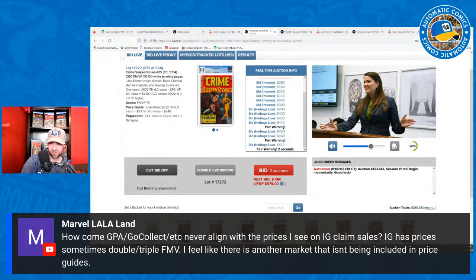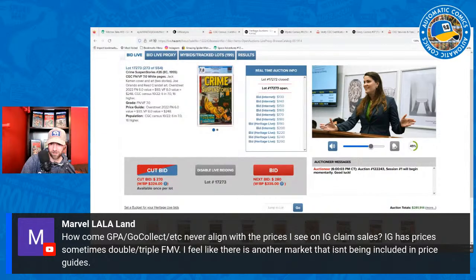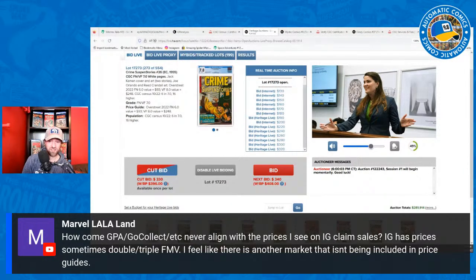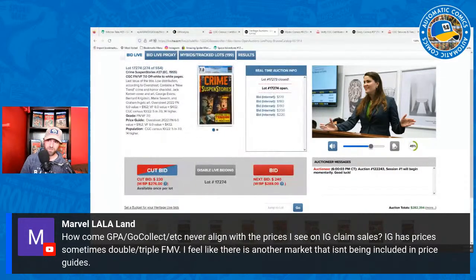Let's see if there's any other real big ones coming up. Nothing really big. There's a Daredevil one that'll come up in a few. Yeah, two more, and then we've got a Daredevil one. That one is a 7.0, a high grade copy. That's a book that's getting some price compression too now, because a 7.0 at one point sold for $16,200. That was the high for that one, and I currently have it priced at $8,000. It's sitting at $7,800 right now, pre the live bids.